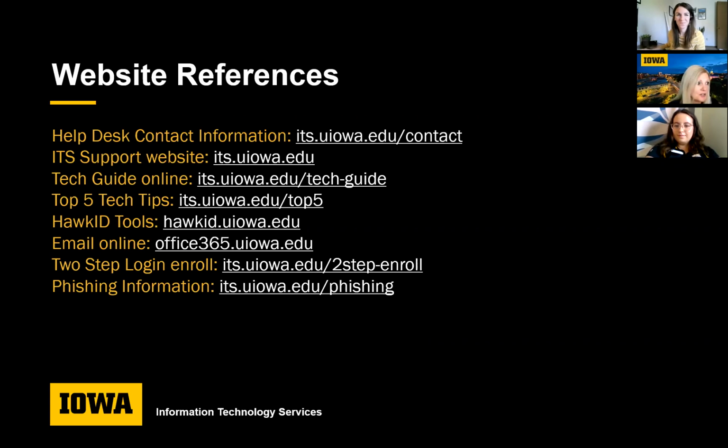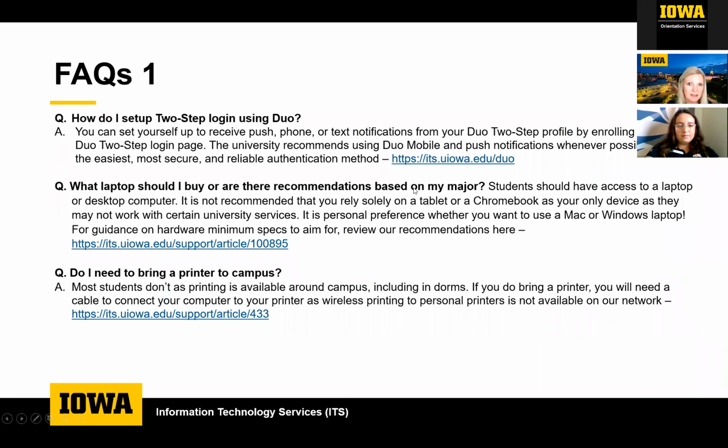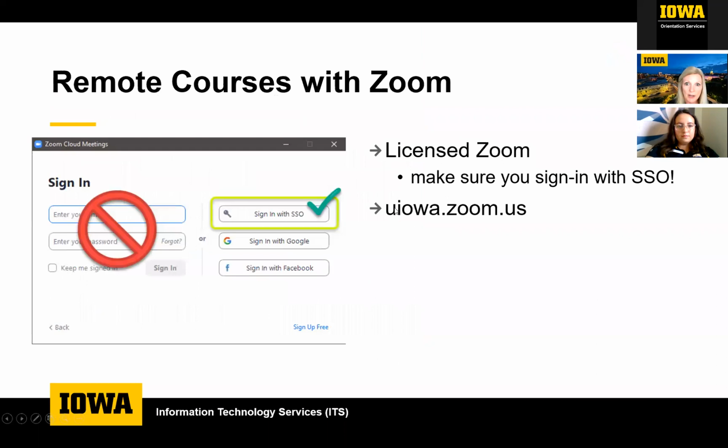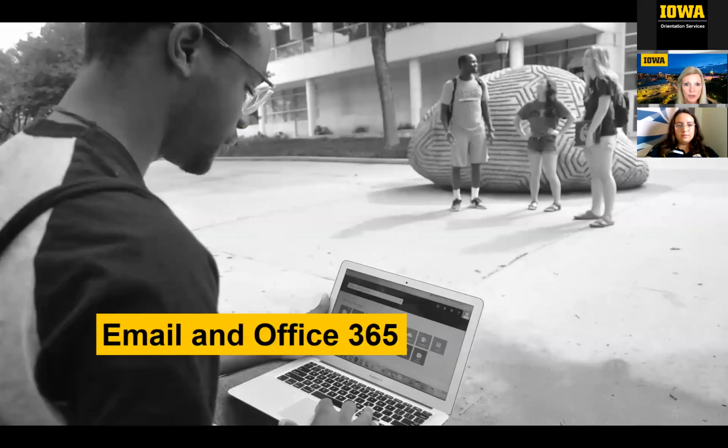I'm going to answer Chris's question about two-step login. Once the student is connected and using MFA, which means multi-factor authentication, will they have to keep getting the codes sent to their phone every time they log in? Excellent question, Chris. When you go to that two-step enroll to log in, we're going to guide you through how to use the app. When you use the app, it literally sends a push to your phone, and all you do is click the button on your phone to accept, so you don't have to use those codes.